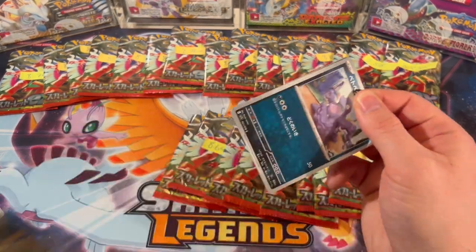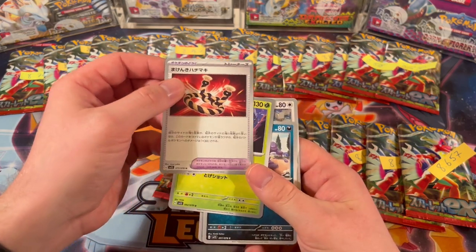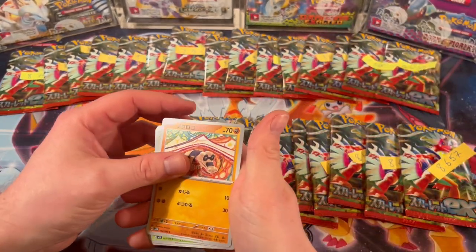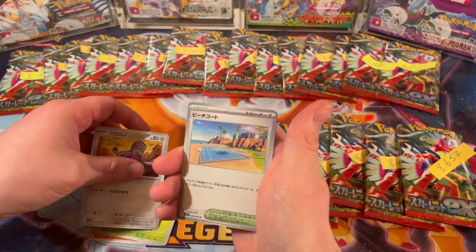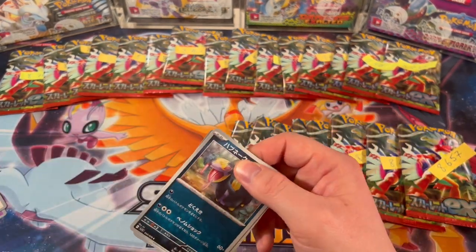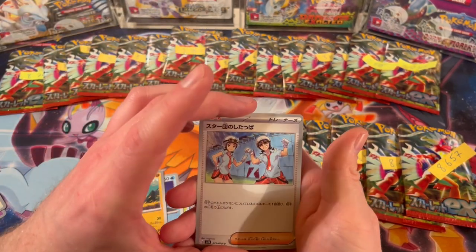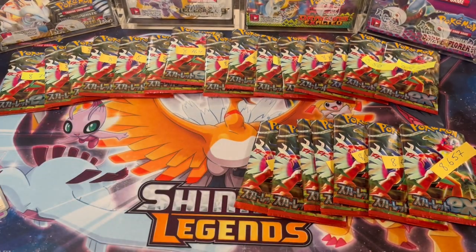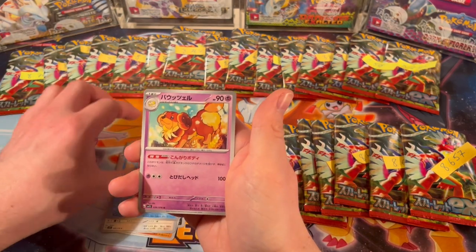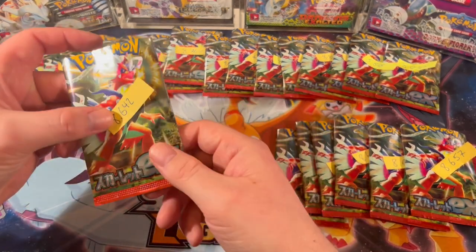All right, next one. Cacturne. All right, 6.32. Let's see what we got. Sandile, Skitty, Skiddo. Which one's this? Revavroom? Zangoose, Vibrava, Kecleon, Zoroark. 8.640. So yeah, the reason that I weighed them before cutting them is obviously because you want to keep the packs intact, to make sure that we're weighing everything all together, and we're just getting the deviation of the shiny cardboard inside. 6.42.